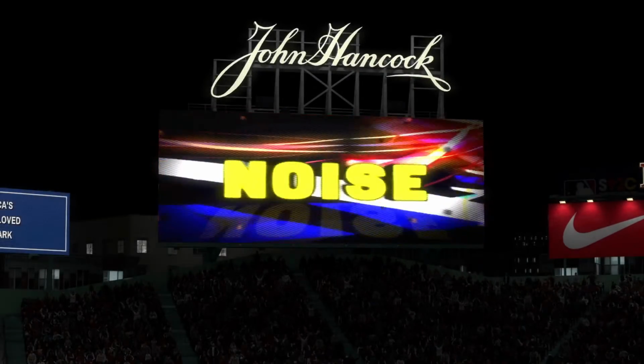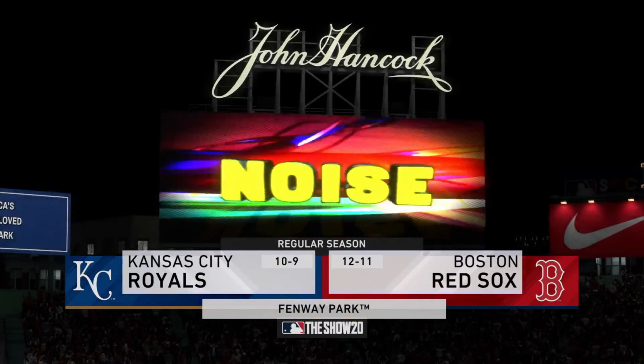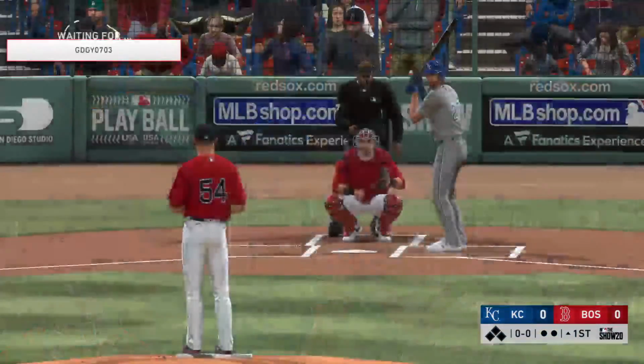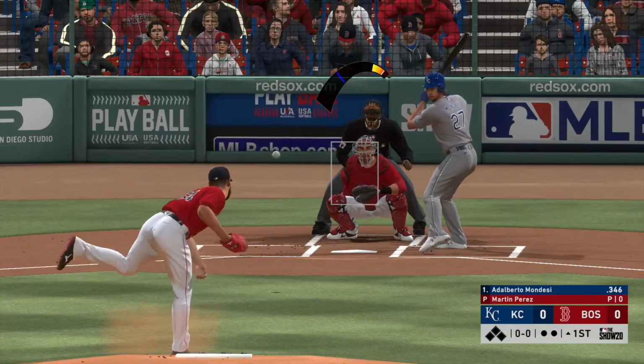We are under the lights this evening as we get you set for another edition of Baseball on the Show. A good matchup here for you tonight between the Kansas City Royals and the Boston Red Sox. So striding in, Adalberto Mondesi. He'll get us started in this one under the lights.